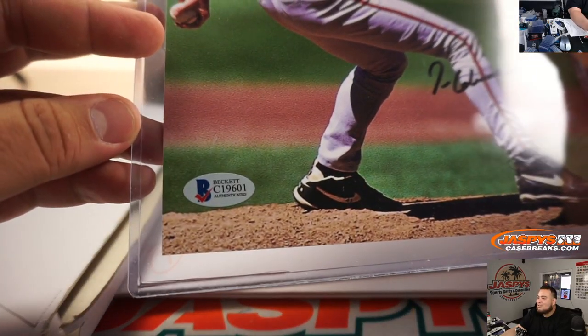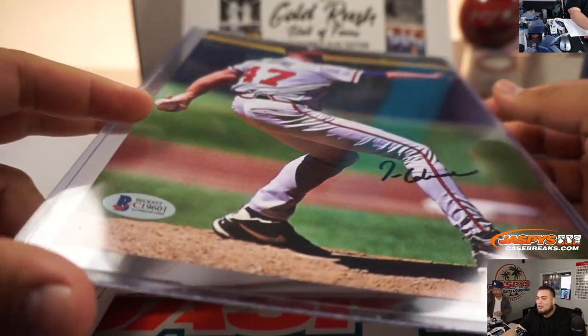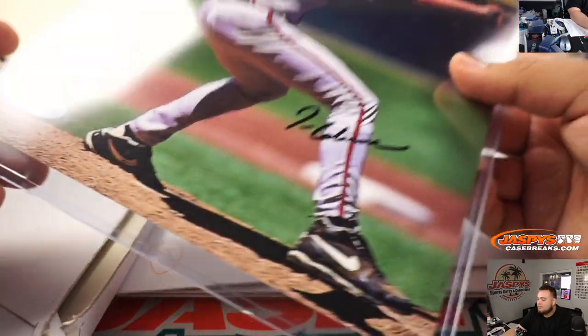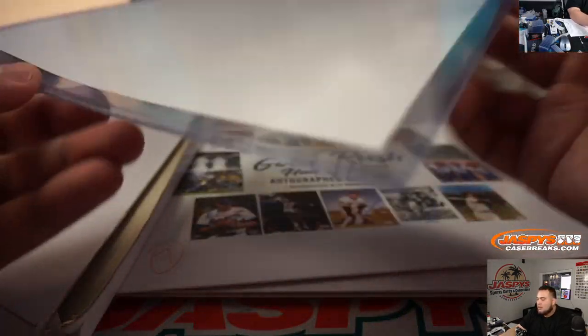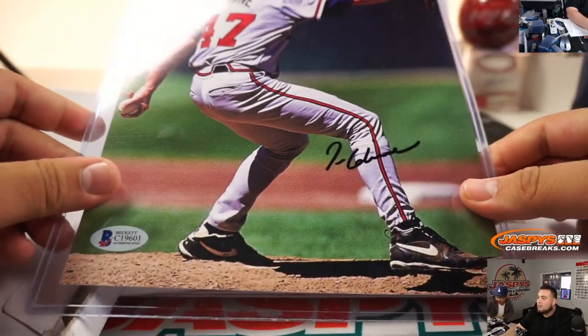Go back at COA. Is Jeff's checkout working? Yeah, it looks like it. Yeah, he's ordering. Oh, okay. So there you go. Yeah, I feel like sometimes you've got to clear your cookies and sometimes restart for some reason.